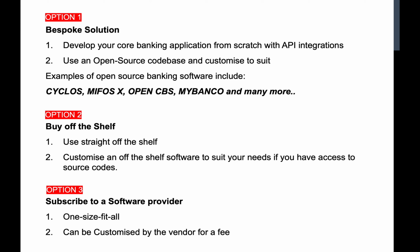The next step you can do with the bespoke solution is that you can use an open source application, then customize it to suit your needs. Open source applications are applications that have been built by usually a group of people, and they release these applications to the public. You can download it for free and deploy it and start using it out of the box, or you can customize it even further before you start using it. Some open source banking software include Cyclos, Mifos, OpenCBS, MyBanco, and many more.